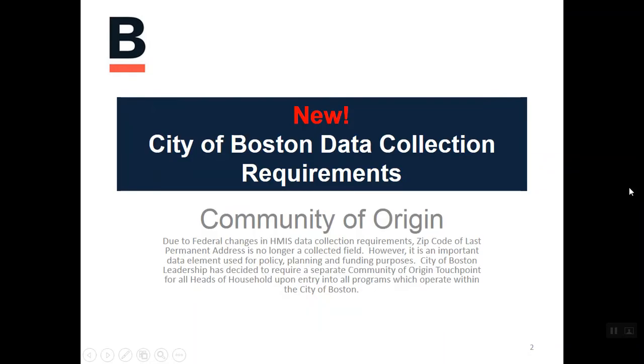First, we do want to alert you to a new data collection requirement this year that the City of Boston's leadership has decided that they need to be collecting for all programs in the City of Boston. This is a data collection point only. This is not an eligibility requirement, so we just want to get that out there.